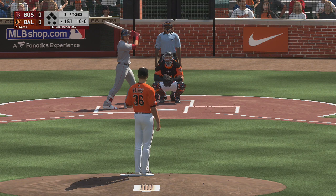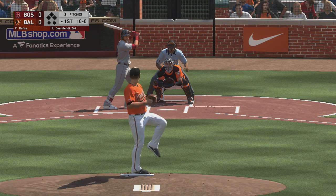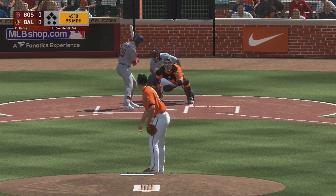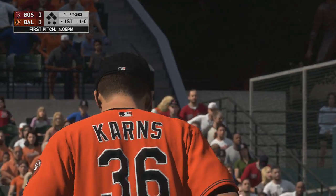The left-handed hitting Andrew Benintendi stands in. He will lead this one off today. And underway from Baltimore this afternoon as the first pitch misses for ball 1.